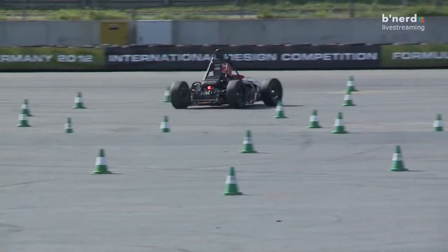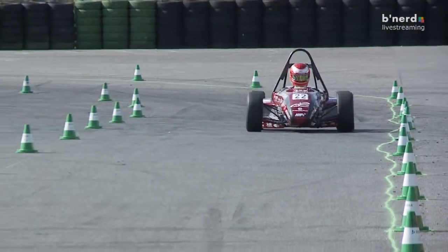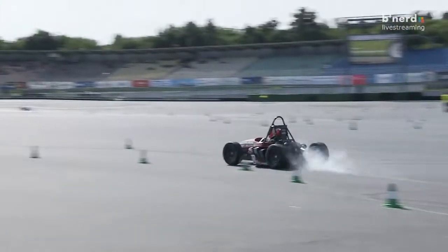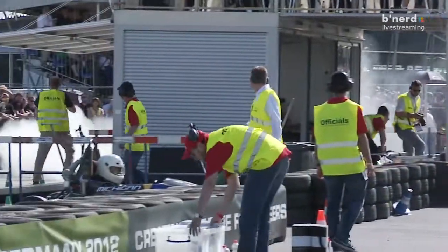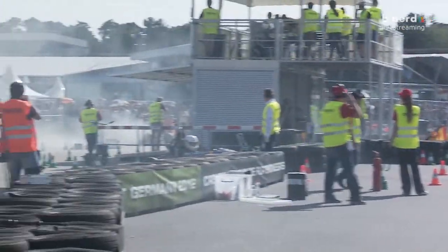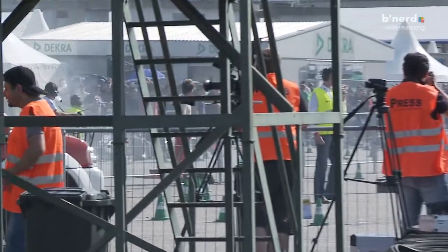Let's see what type. Oh no, they've clipped a cone, so that's definitely 2 seconds. And oh, the other Karlsruhe is smoking. That's a lot of smoke coming out of that. I hope that's not oil, but Aliyah might get a better look at what's happened there and give you an update. Find out what's happened. But that definitely looks as if that's an oil spillage.